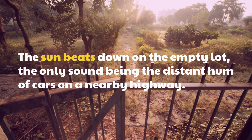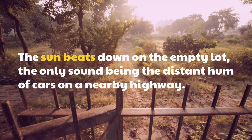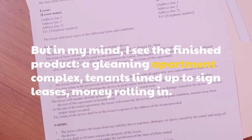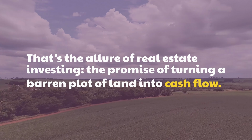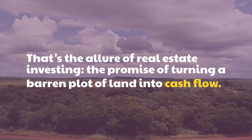The sun beats down on the empty lot, the only sound being the distant hum of cars on a nearby highway. But in my mind, I see the finished product, a gleaming apartment complex, tenants lined up to sign leases, money rolling in. That's the allure of real estate investing, the promise of turning a barren plot of land into cash flow.